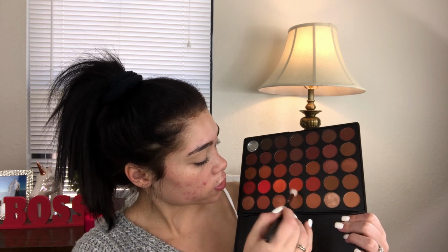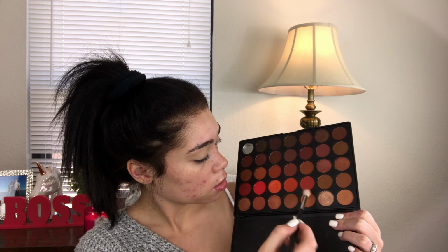Just patting that on the lids. Okay, so our lids are primed. I think the first thing I'm gonna go into is, let's see, I'm gonna go into the Morphe 3502 palette, and I'm just gonna go ahead and take a transition color. We'll do this color and this color mixed together. Tap off the excess, and I'm just gonna go straight into the crease with this color using circular motions. I still am using a light hand. I'm not pressing too hard on this.